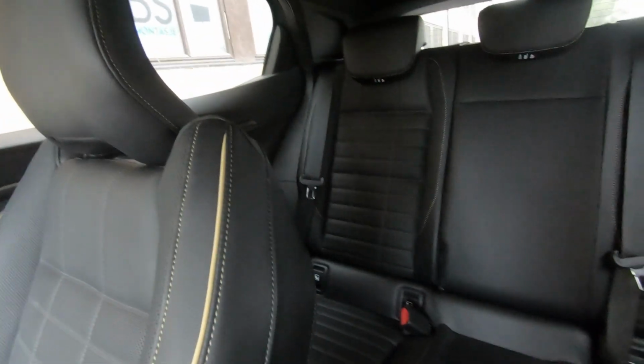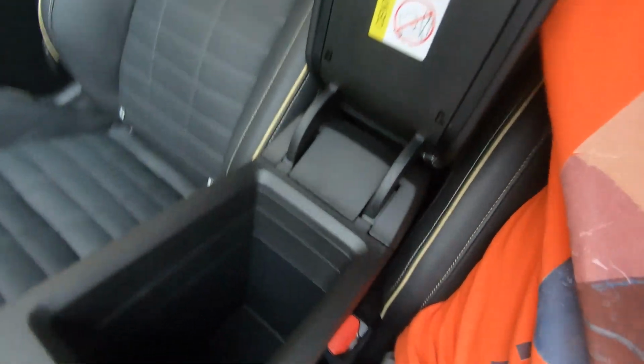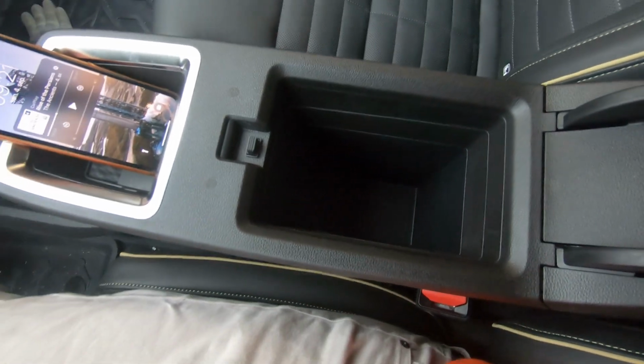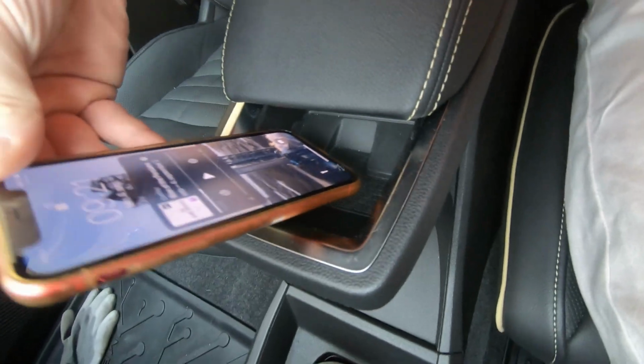Seats are comfortable. It's French, after all. Place in the back. It's okay. I miss an armrest back there, but okay. No glass roof, which is a bit unusual these days, actually. Alright, space down there. Deep, not so very big, but deep. Small space for your whatnots.